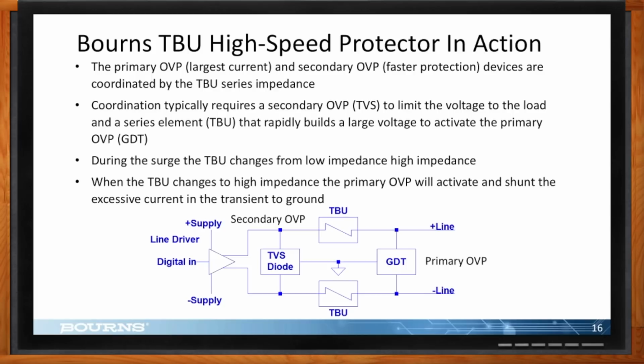Coordination typically requires a secondary OVP, the TVS, to limit the voltage at the load, and a series element, the TBU, that rapidly builds a large voltage to activate the primary OVP, the GDT. During the surge, the TBU changes from low impedance to high impedance. When the TBU changes to high impedance, the primary OVP will activate and shunt the excess current in the transient to ground.